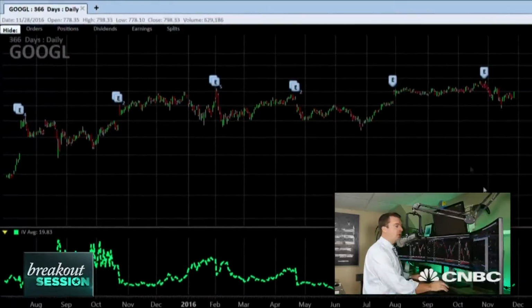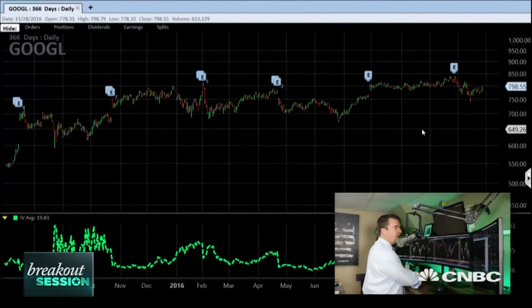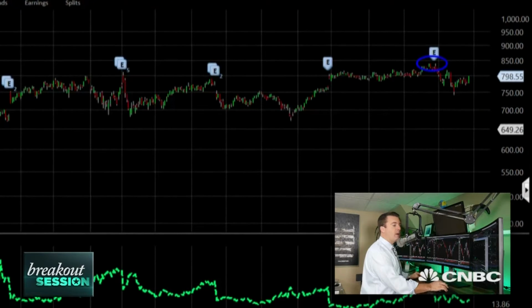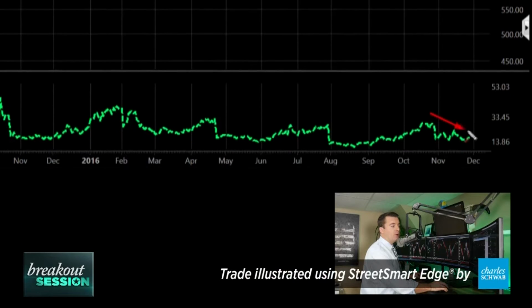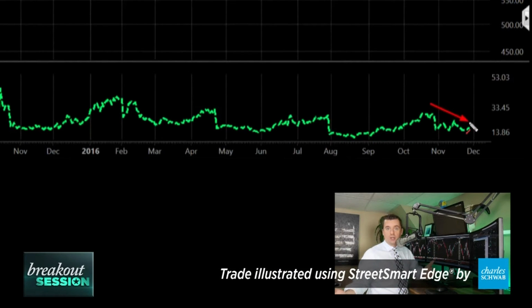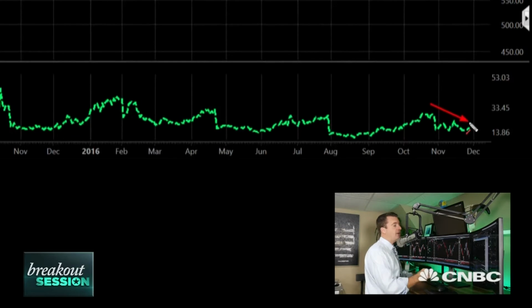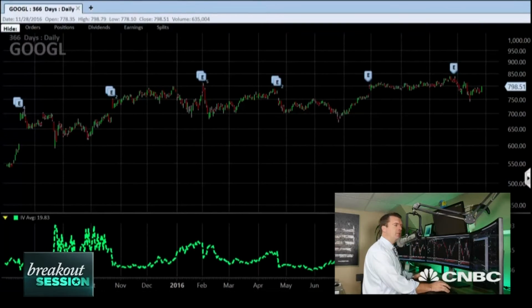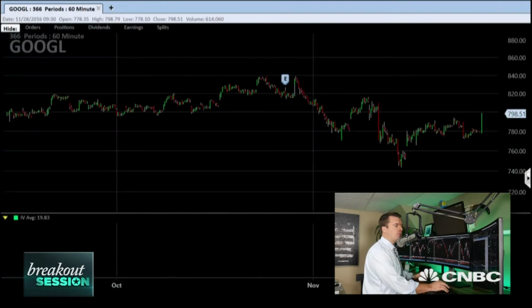So the first thing you'll notice is the implied volatility has come off here in Google following the earnings in October. That makes all options, both puts and calls, relatively more cheap than they were prior to earnings. So we can use that again to buy cheap options. As we go from the daily, let's really zoom in here. This is going to be a little bit of a shorter term trade in Google.